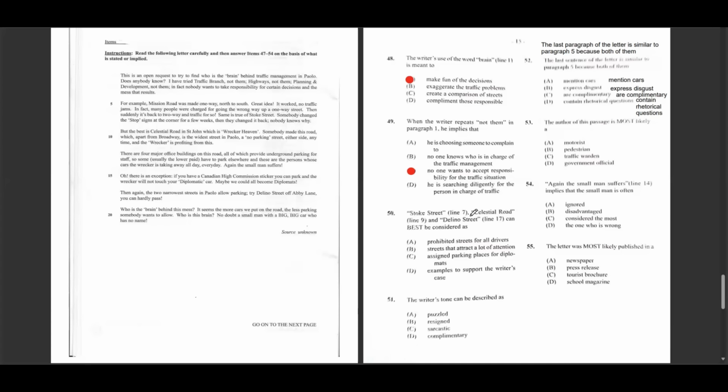And then we have Celestial Road, line 9. But the best is Celestial Road in St. John, which is Wrecker Heaven. Somebody made this road, which apart from Broadway is the wildest street. So again, that's being used as an example as well. And then line 17, the Lino Street. So you're going to line 17 here. Then again, the two narrow streets in Palo allow parking. Try the Lino Street off Abbey Lane, right? So that's showing you that our answer here is option D. It can best be considered as examples to support the writer's case.